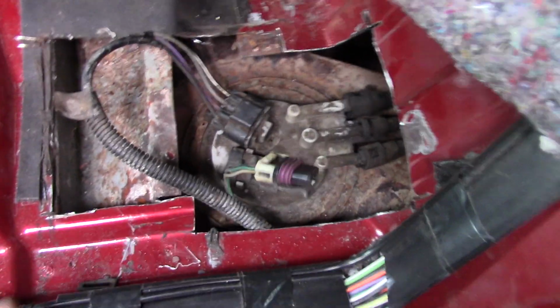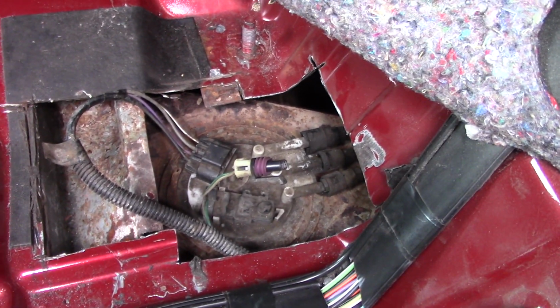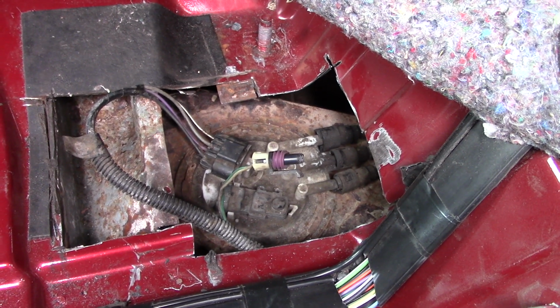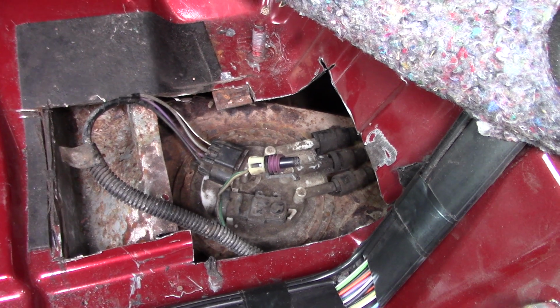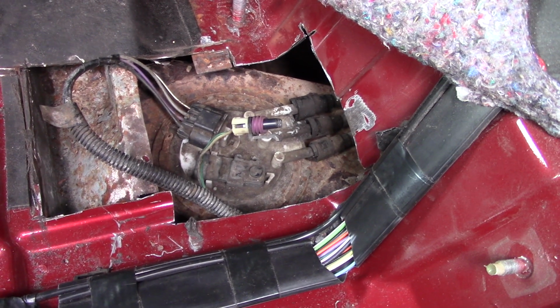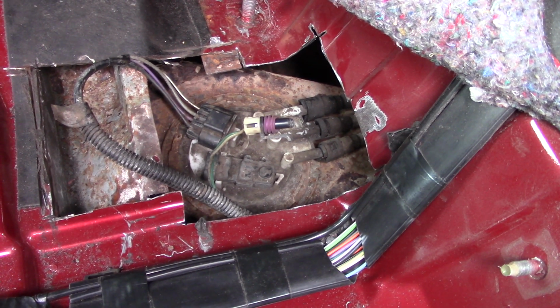So the way I tested this is, first thing I did is I put a battery in this car, turned the key, and no noise. The Blazers, usually when you turn the key, you'll hear the pump start up and prime for a few seconds. This one didn't pump, didn't make a noise. So I was like, okay, it's probably a fuel pump.